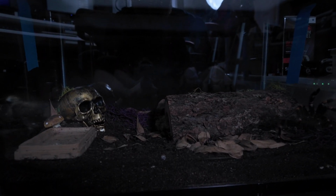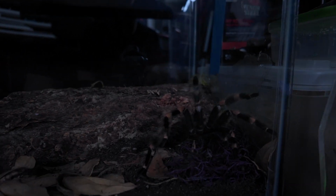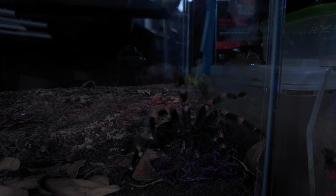Oh yeah, baby. Okay, so also in my studio, I do collect tarantulas. So there is Jafar, I think he is a male. He's a Mexican red knee.